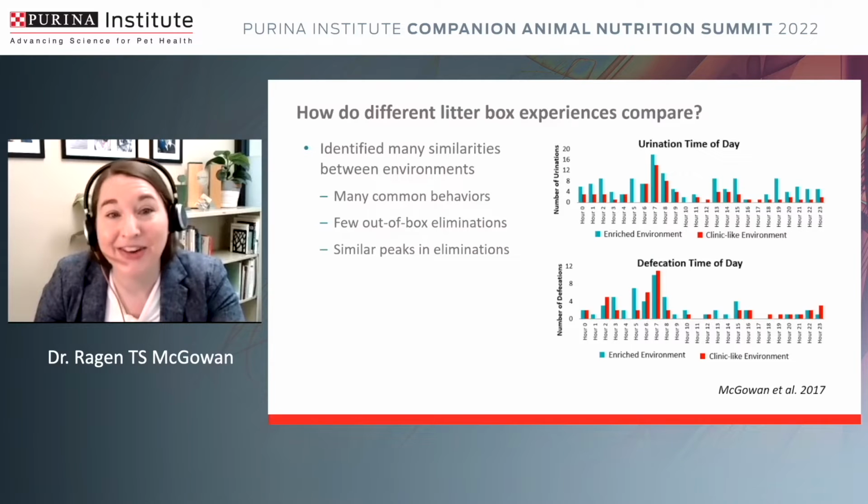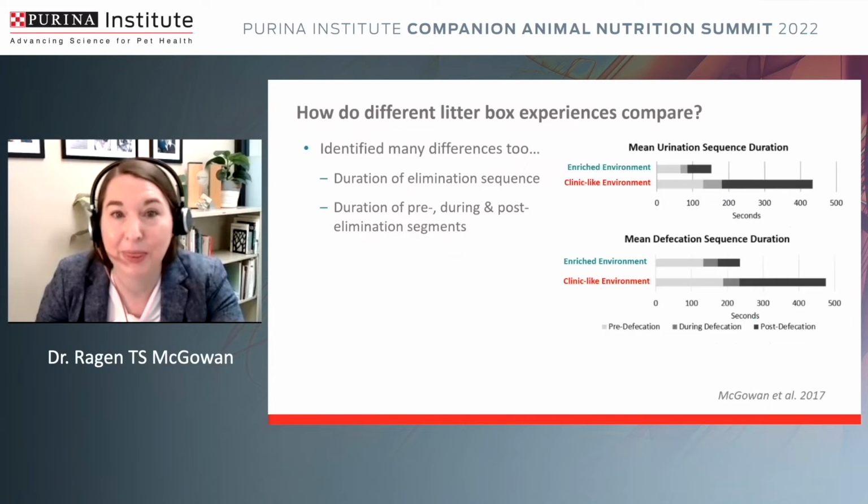Overall, if we consider everything at a very high level, cats had similar patterns of elimination events in both environments, with similar peaks at similar times of day and similar patterns overall. Also, interestingly, there were very few out-of-box eliminations, even in the clinic-like environment. Of particular note is that the frequency of urination events was much higher in the enriched environment than in the clinic-like environment. So it seemed that cats were actually holding their eliminations in the clinic-like environment.